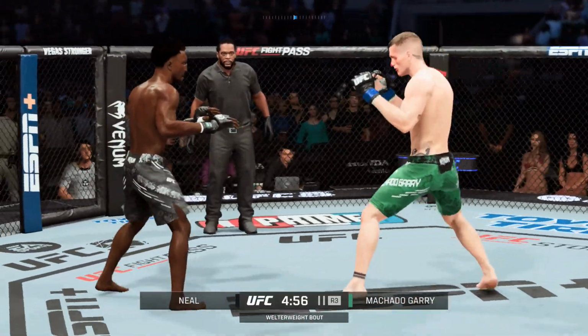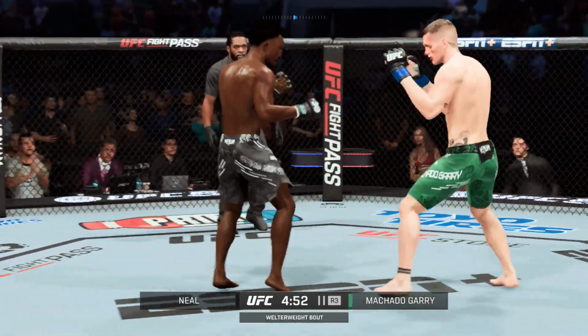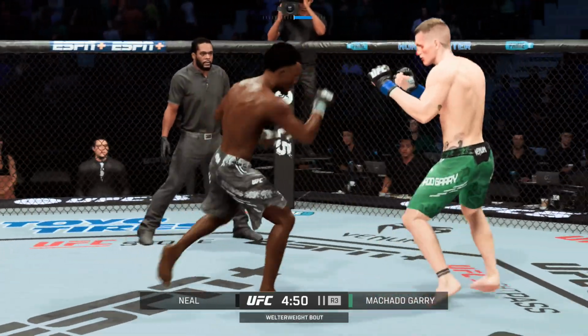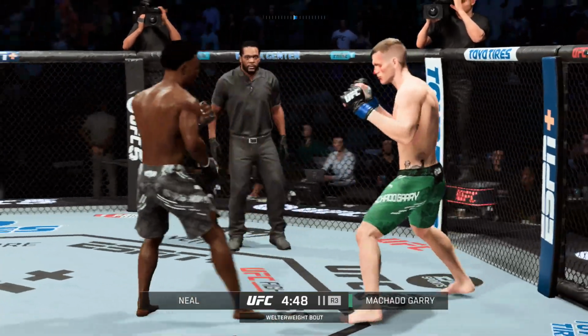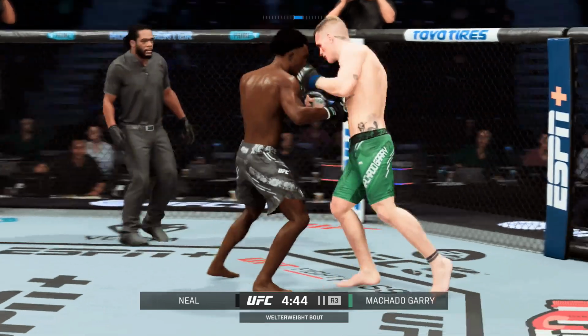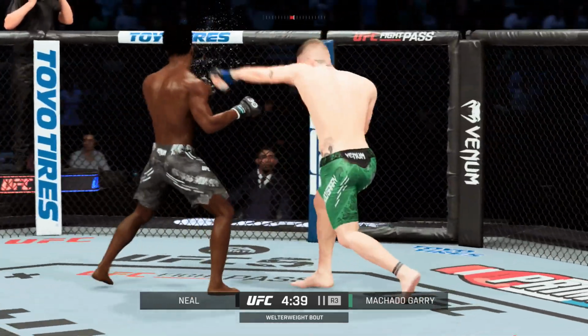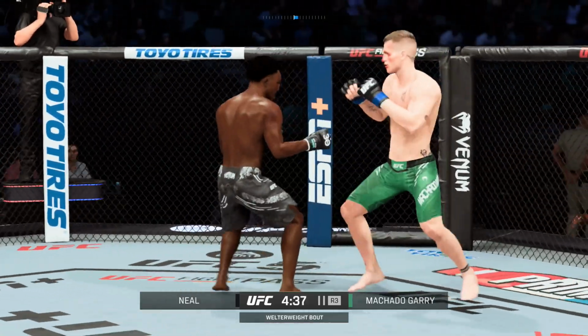Next round is now underway. I thought there was pretty good back and forth action in the previous round. Yes, it wasn't a firefight. It wasn't two guys throwing the kitchen sink at each other. But you did see times where they came together and you saw the skill level of these two fighters. Some nice power there with the left hook upstairs.